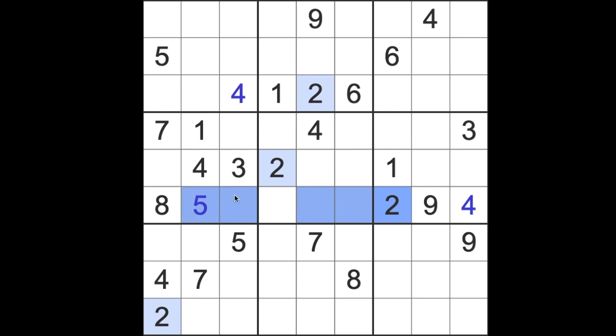So there's a two blocking across here, two blocking across here, so that gives the two to place there. This nine stops this from being a nine, so nine goes here. Six is the last number that we need for that block.